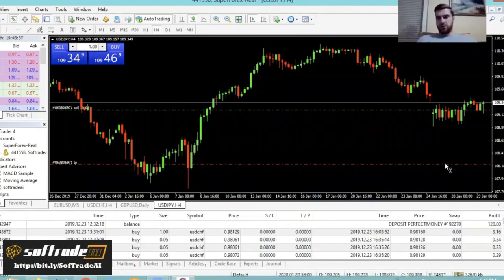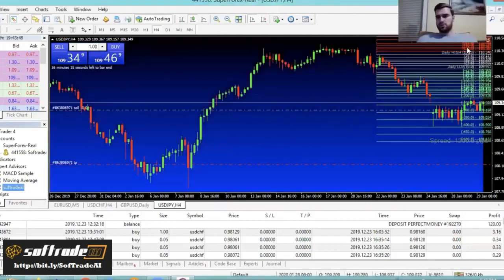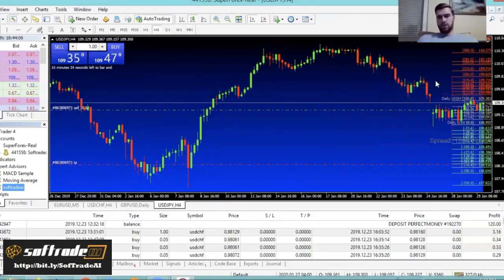So this is a normal chart, you see right here. And as we go to expert advisor, you can see Softrade AI. That is our software. Now it's turned on. Right here you can see in the corner Softrade AI and a smiley face. That's basically our software, and now it's working. You see all of the trades that it's making currently, and also the account history.